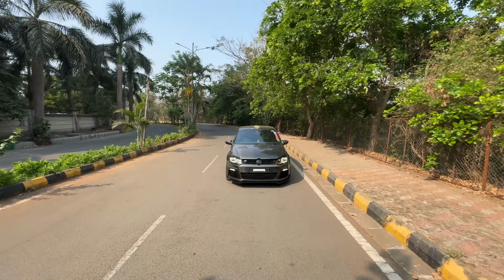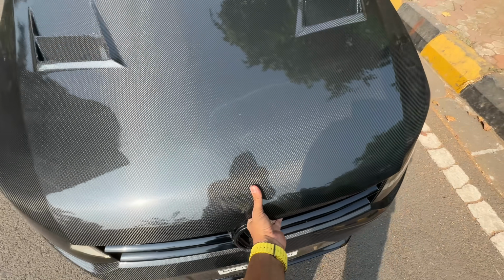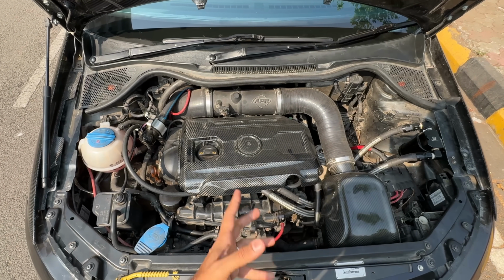Now straight away, let me tell you that the modifications on this car are worth rupees 60 freaking lakhs. Let's open the engine bay, because out goes the 1.2 TSI. Yeah, that is a donor car. In comes the 2-liter TSI, the E888 engine, which is obviously from the Golf GTI.